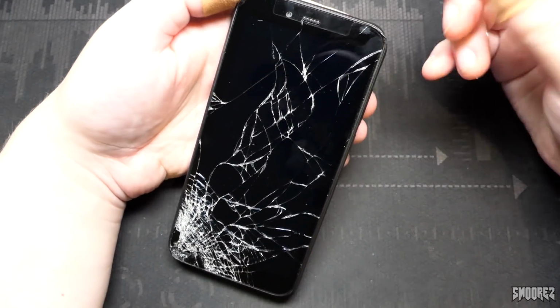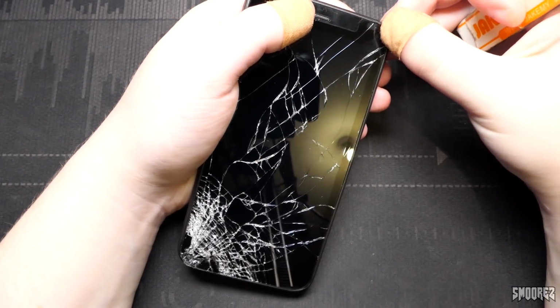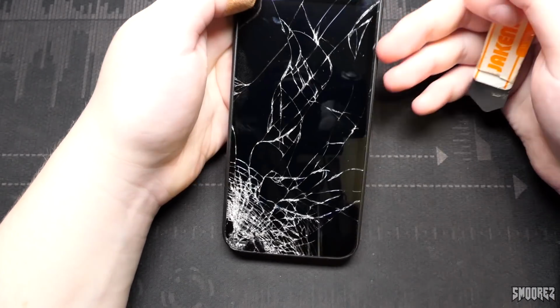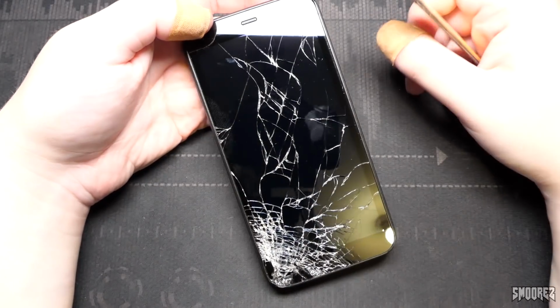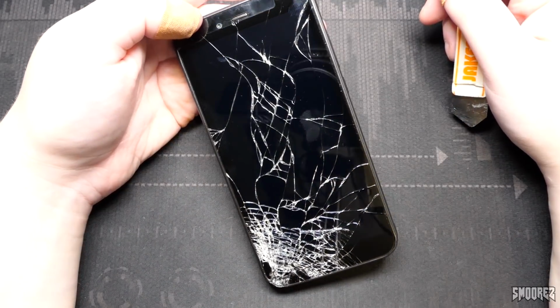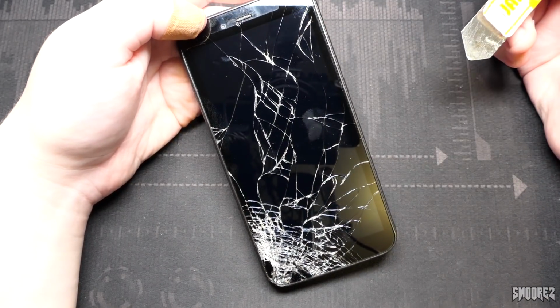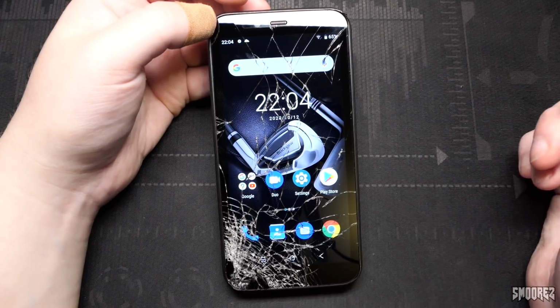Well, now I guess we should pull it apart, and by the looks of it, it seems like the screen has to come off before I can go any further. And my glass is kind of cracked. So taking this off in one piece and letting it still be alive is going to be quite the challenge. So that's the first thing that's going to be damaged if you do drop this phone.